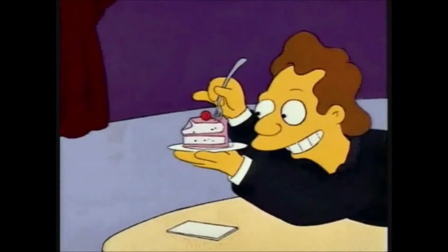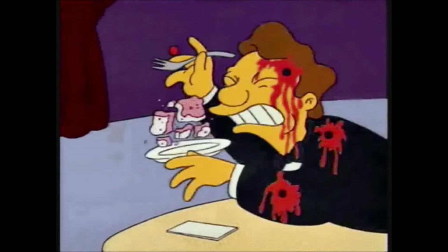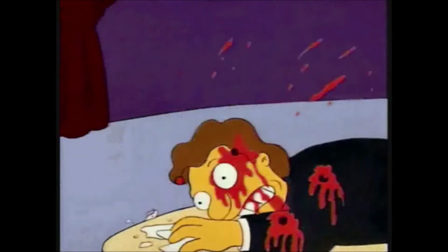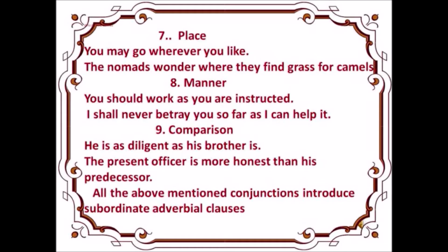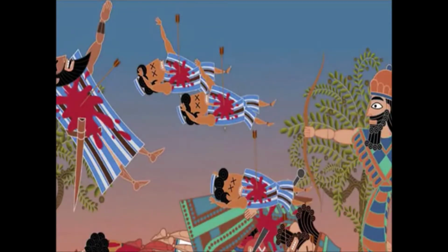Condition: you cannot achieve your goal if you remain lethargic. You cannot please your father unless you mend your ways. Place: you may go wherever you like. The nomads wander where they find grass for camels.